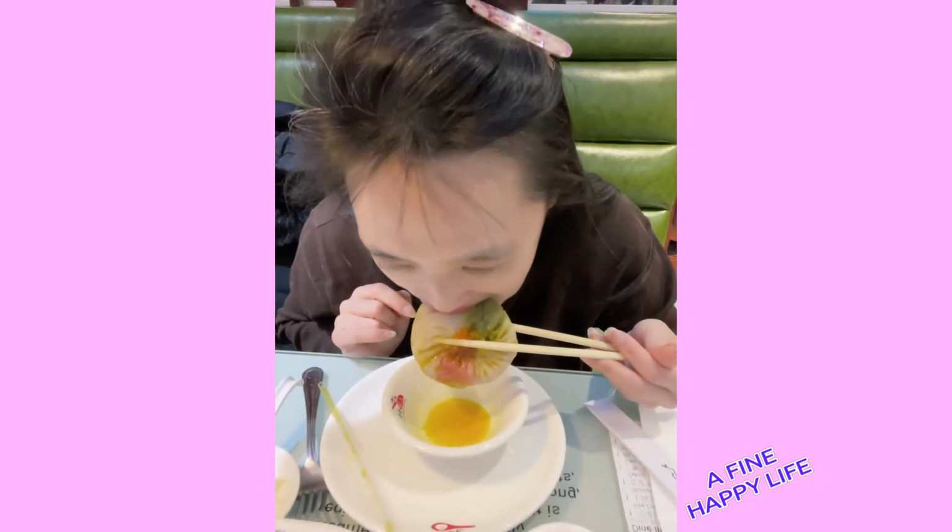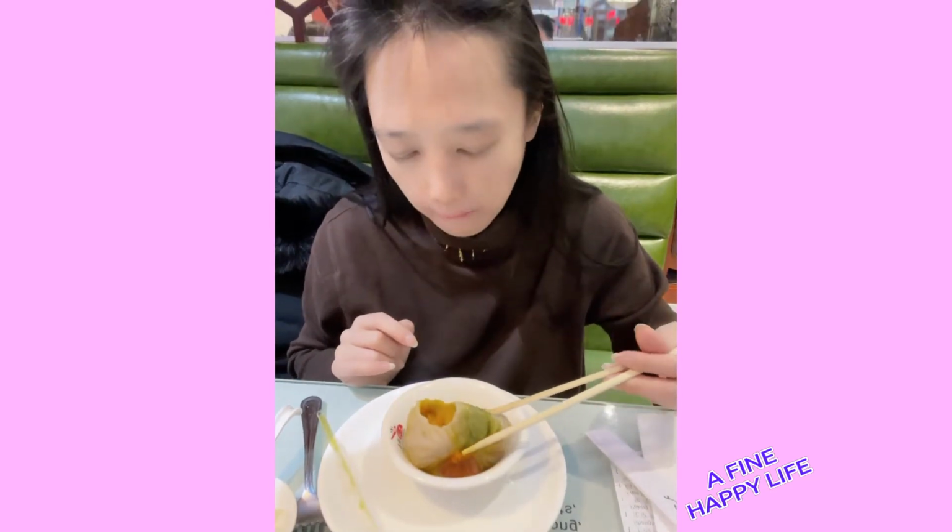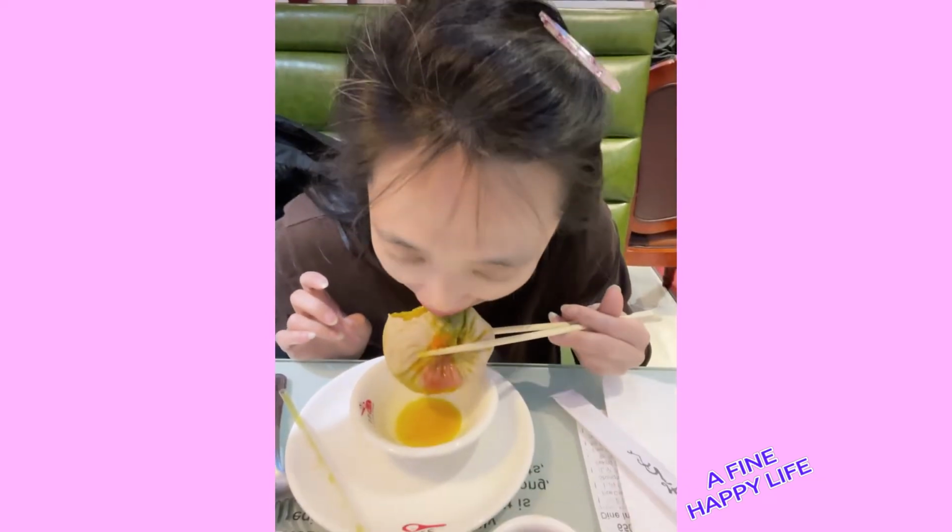Okay, let's eat. Now sometimes I add vinegar, but today I want to enjoy the taste of it and try the crab by itself without anything else. So that's good. Oh my goodness, it's hollow. Hollow. I'll show you. It's all full of soup.